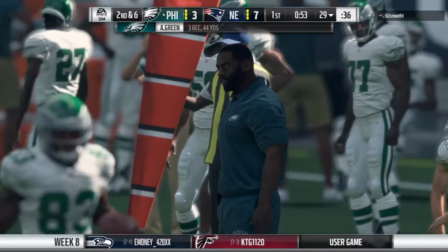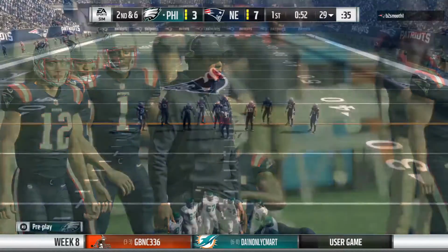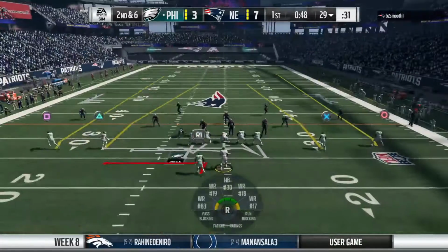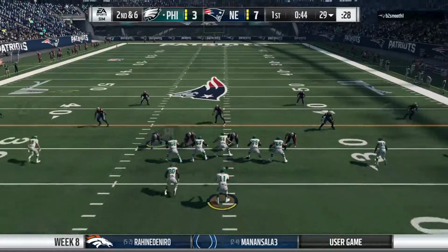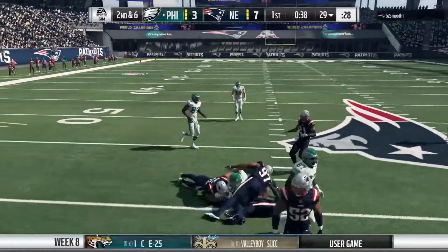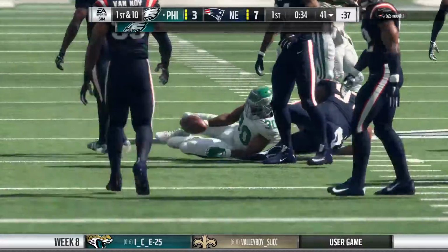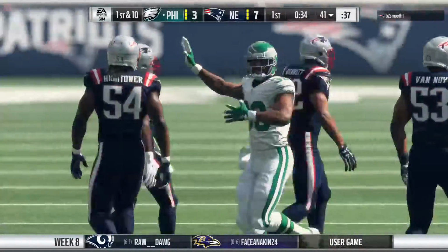Not easily done. That throw good for 4. It's second down. Now Wentz throwing on second down. They'll set up the screen here to Mixon. And they get him down, but not before he takes it across the 40-yard line. They pick up 12 on the play there, and they move the chains.